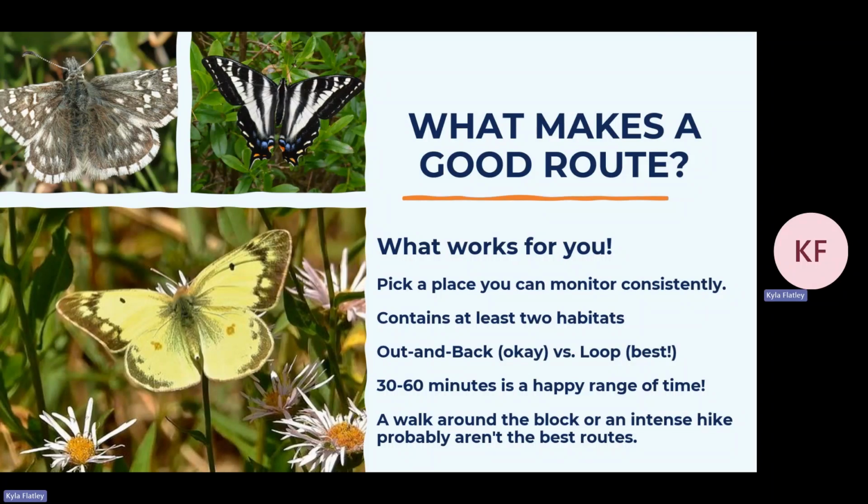So what makes a good route? We recommend the following in helping you choose or establish a route. Ensure that the route works for you. Choose a place that can be monitored consistently. This could be somewhere near your home or somewhere that you regularly visit in the summer. The route should contain at least 2 habitat types. We will go over habitat designation in later slides.